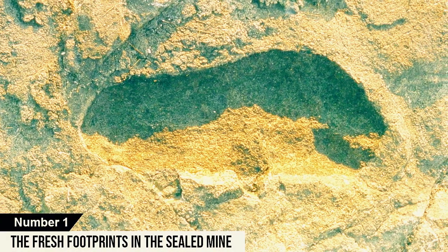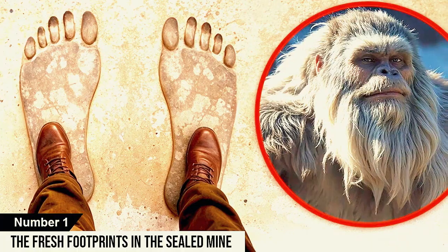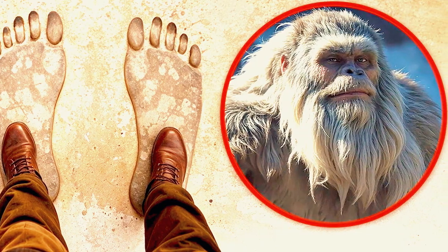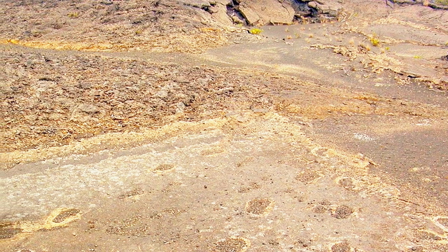Number 1. The fresh footprints in the sealed mine. In 1974, a mine safety crew entered an abandoned iron mine in Minnesota to survey the stability of the tunnels. The mine had been closed since the 1930s, and all main entrances were covered with steel grates locked by the state. Once the team descended about 600 feet, one of the inspectors noticed something odd in the dust on the floor. Shoe prints. Fresh ones. The pattern was clear and sharp, which meant they'd been made within days, not decades.